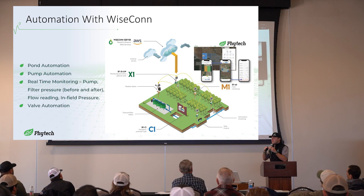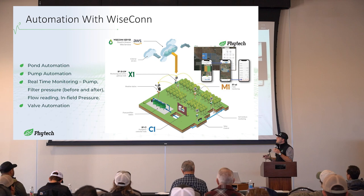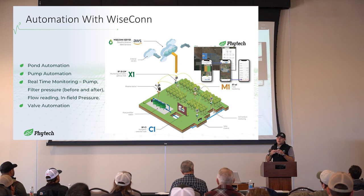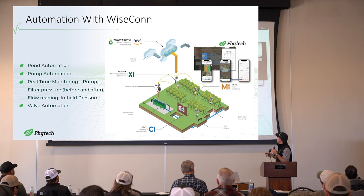The infield pressure is going to come from our irrigation sensors, and it's really nice at the end of a week to throw together your summary, say how much you used, and you can even take this and say, well, next year we're going to need more water, because we used this much this year, and this is how our trees were performing. From that point, you can also monitor each individual valve in the site at the block as well.